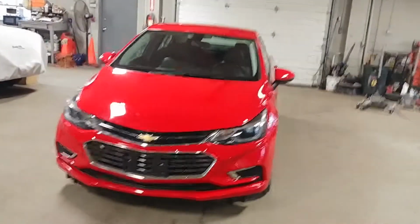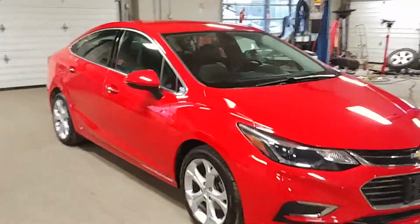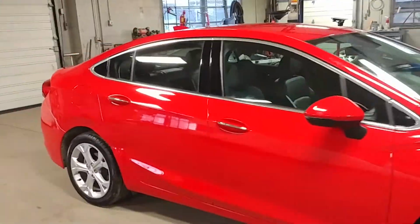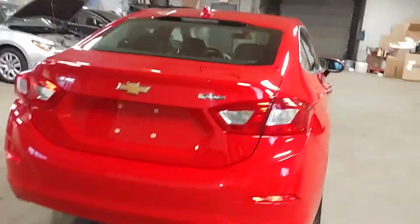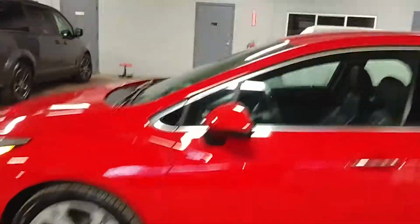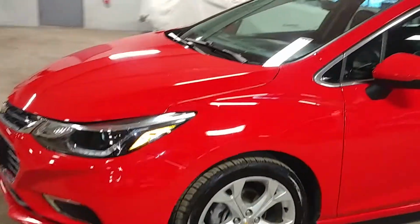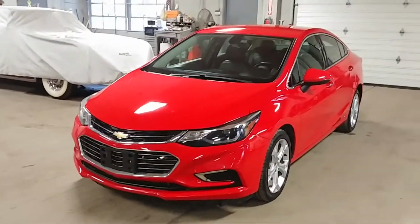All right, ladies and gentlemen, Northeast Leasing here, proud to present this beautiful 2017 Chevy Cruze. It is this beautiful premier model. This red with black interior, alloy wheels, premium sound system, steering wheel controls, heated steering wheel, heated seats, leather seats, super nice, and best of all, minimum damage around the body.